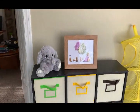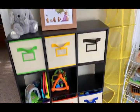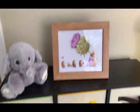So this is part of her playroom. So that's where all her toys will go. She'll have easy access to most of them.